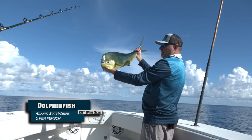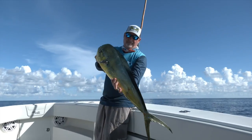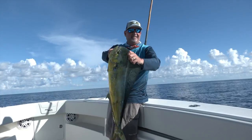Just about everywhere around the state of Florida, and certainly everybody's favorite game fish is the dolphin. Mahi tacos.